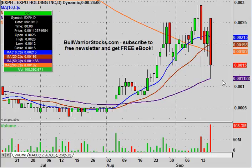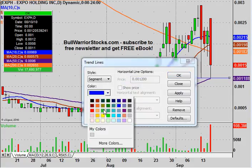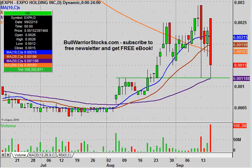So the first thing to note is we had a key resistance back here, which was right here at the 0.0012 level. So I'm going to change that to green. Once again, it was a support, but once it was broken here, it became resistance. So a great job here. Resistance, resistance, resistance one more day. When it finally broke, you can see it then became support. And then twice now, the price has dropped all the way down here and bounced right off this level.